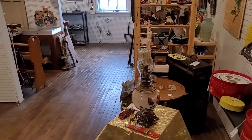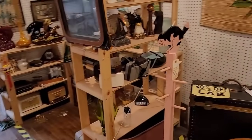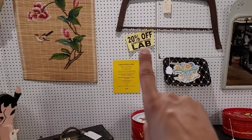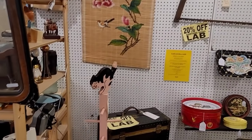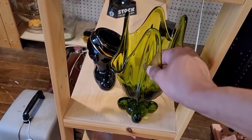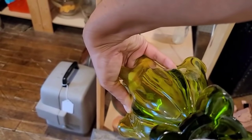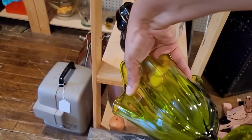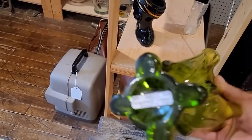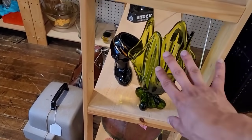Let's see, they got anything in here new? Alright, so we're at 20% off anything marked lab. And I have seen this before. And I feel like the price was just a little bit higher than what I wanted to spend. Is it lab? No, it's a compote, it's not part of the 20% off, but it is really pretty. How much? 32. I don't want to spend 32 on it. That's where I would start it if I were to buy it.